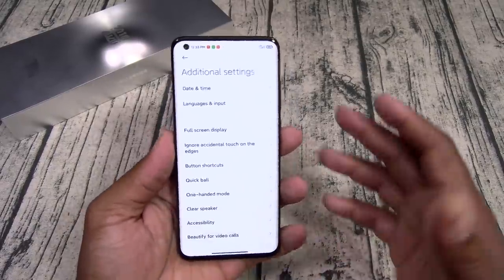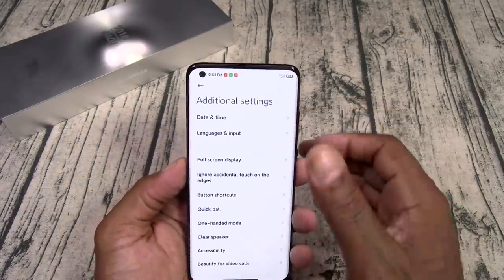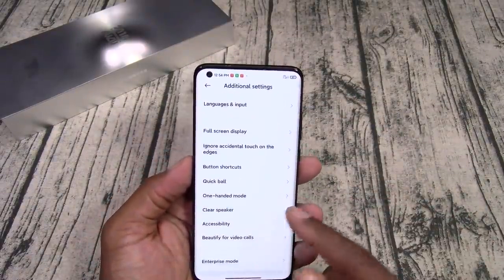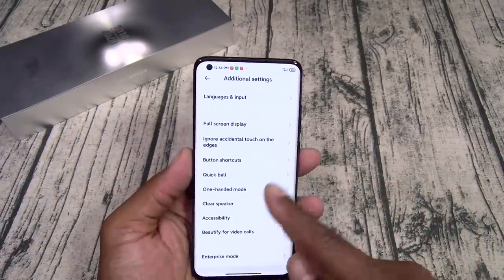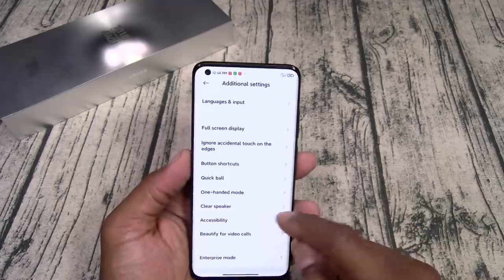Now you got quick ball. If you find that this phone is too big for you, activate quick ball, push that little ball on the screen, and you can use that to navigate. Okay, clear speaker. Your phone gets wet, hit clear speaker. It'll emulate this loud sound that's supposed to clear the speakers.